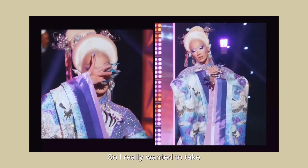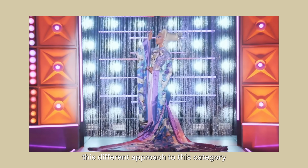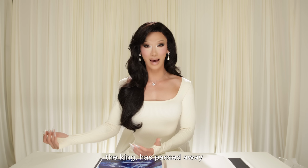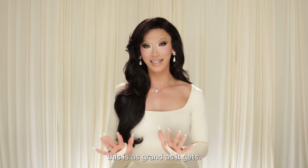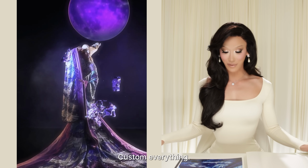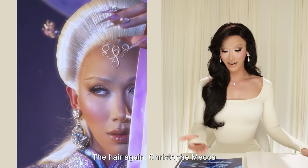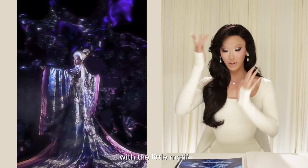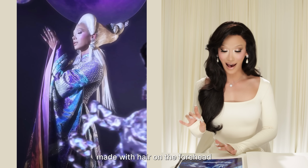So I really wanted to take this different approach to this category, as if my husband, the king, has passed away and now I have to take over the kingdom. This is as grand as it gets. Custom everything, hand done from head to toe. The hair again, Christophe Mecca, Asian bump in the front with a little motif made with hair on the forehead.